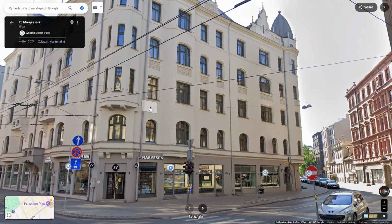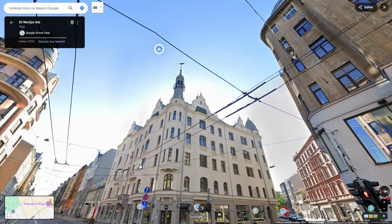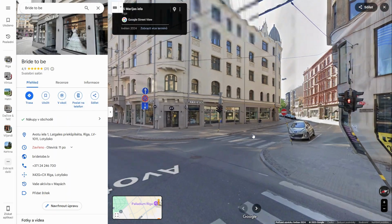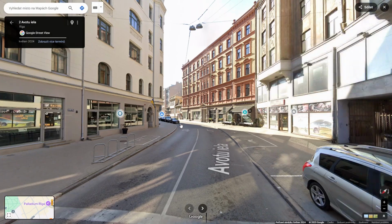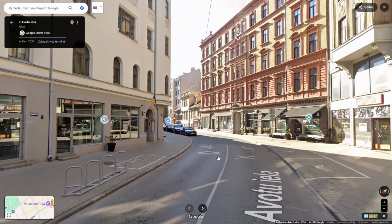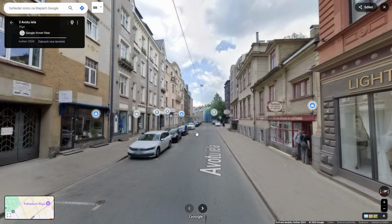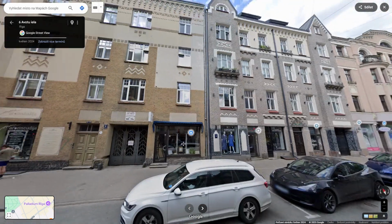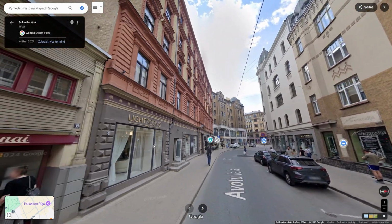The city center became more alive. Fancy shops, restaurants, and hotels opened. New glass buildings appeared next to the old ones, creating a mix of modern and historic architecture. Tourists started coming more often and Riga began to feel more like a European capital. Public transport was upgraded too. Old buses and trolleys were replaced with newer, quieter, and more eco-friendly ones.